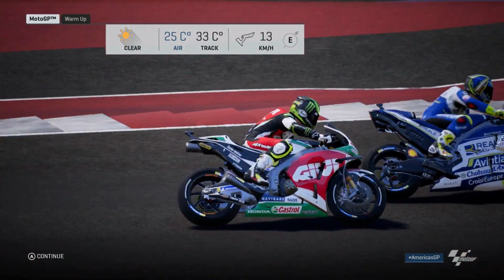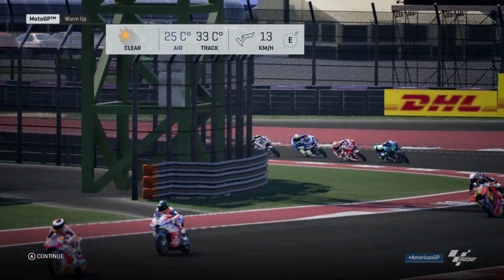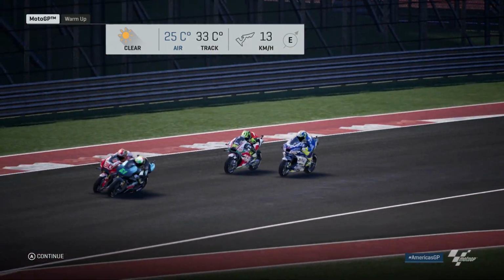But it definitely gives the AI a bit of an advantage, so that should make the video a little bit better. As we can see, Crutchlow is trying to make the move on Karel Abraham up the inside. Can he do it? I don't think he can. I think he's going to get the move done.